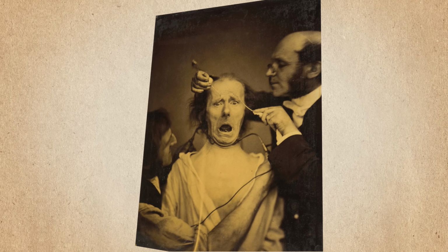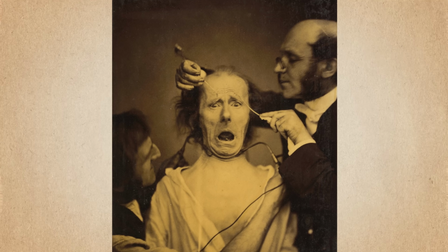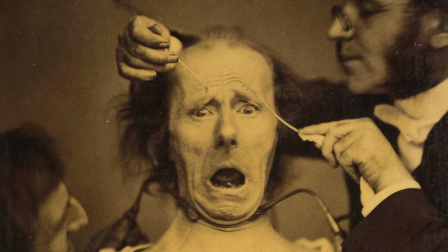French neurologist Guillaume Duchenne studied facial expressions around the mid-19th century. By using electrical impulses, he researched how various facial muscles were connected to human emotions.